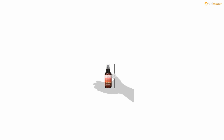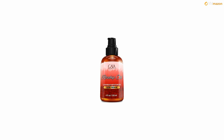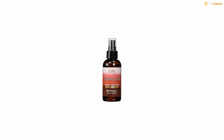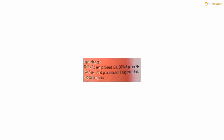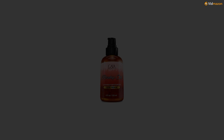Diminish marks. Gaia Purity Rosehip Seed Oil will give your skin a glowing, radiant, and clear complexion as it diminishes old and new acne scars, wrinkles, crow's feet, stretch marks, striae, skin tags, cellulite marks, fine lines, eczema, age spots, and sunspots. Excellent lipstick primer, lip healer and lip balm as well.